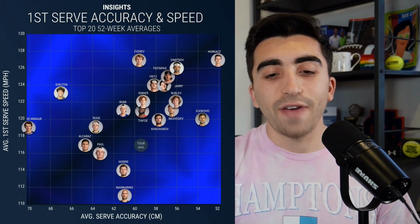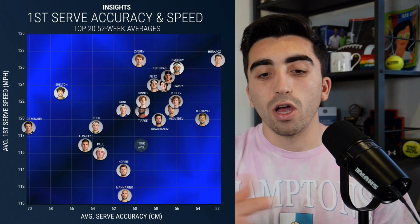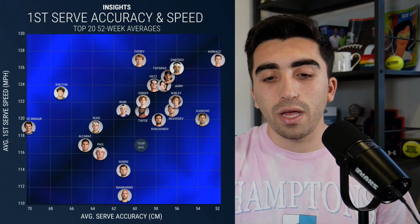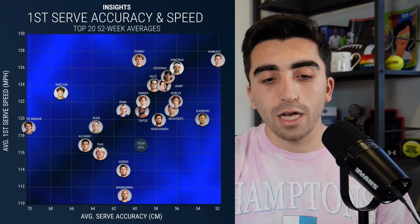And then in terms of accuracy, the correlation is not quite as strong, but it's still somewhat strong. 12 of the top 20 players are above tour average in serve accuracy. So shout out to Tennis Insights for putting this together. It is extremely helpful. It's making tennis fans smarter.